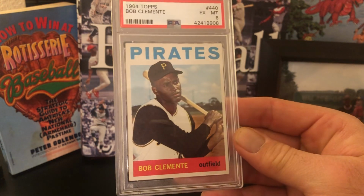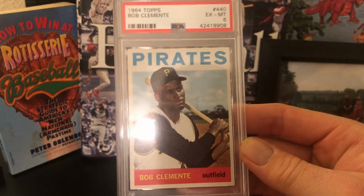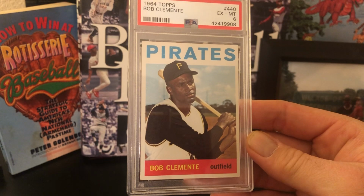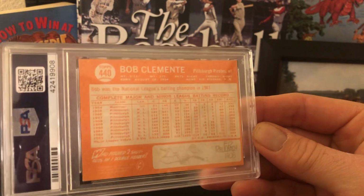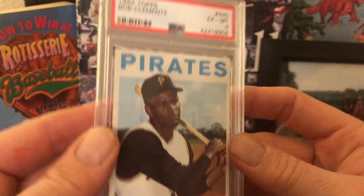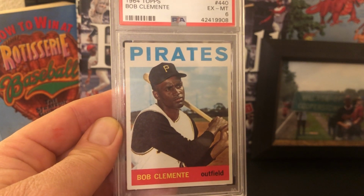64, Roberto Clemente in a 6. It's not a 7, it's a 6, or an 8, but it is a nice 6. Really great color, centering's pretty good. The back is awesome. Even though it's low, it's really orange. The 64 Clemente, I like this card a lot. Big fan of the 64 set.